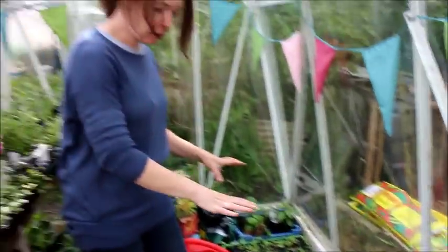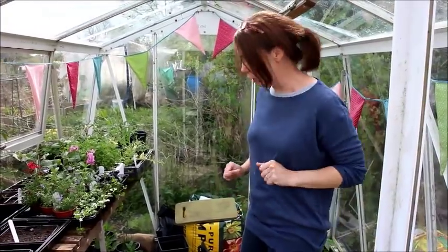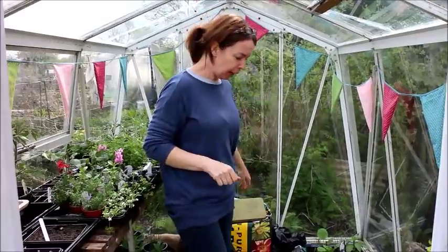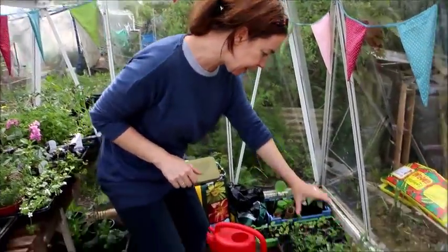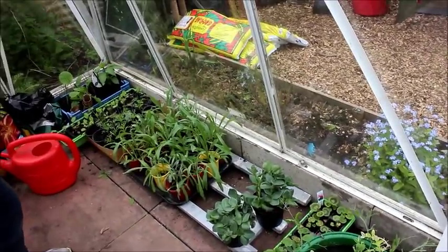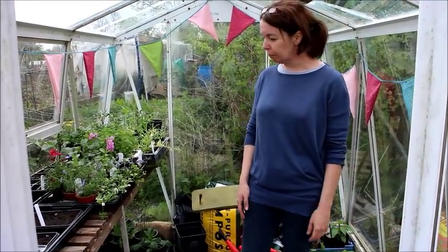But we've actually started clearing some stuff out to our little cold frame thing, which again, I'll show you in a minute. Because today I want to start making room for my tomatoes and cucumbers, and they're all going to go along this patch here. As you can see, they're not going to fit the state it's in at the minute, so there's going to be some clearing out to be done before I go any further.